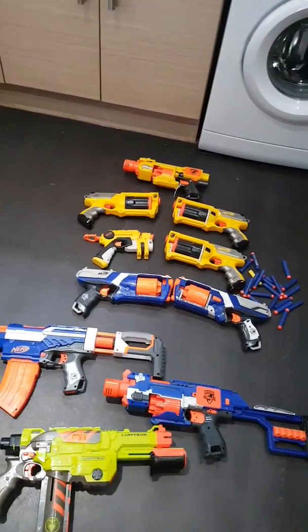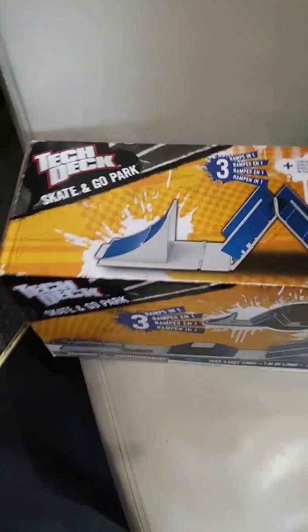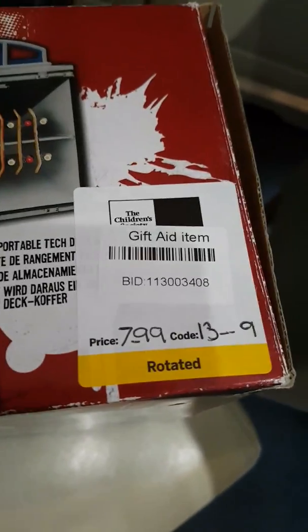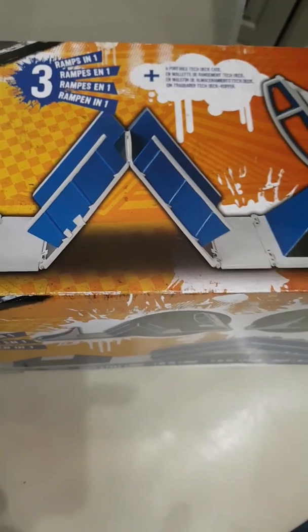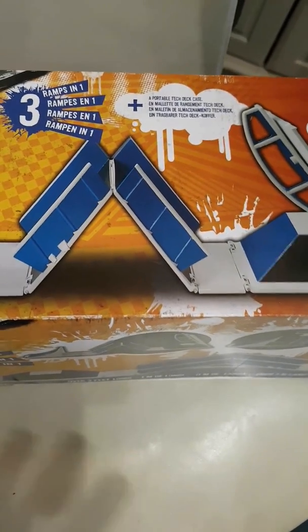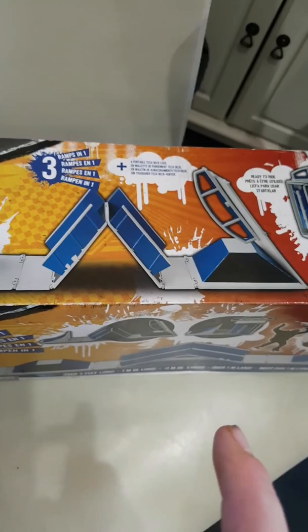And then I think yesterday and the day before, I picked up a couple of bits from charity shops, and this is a Tech Deck, brand new in the box, still got the price tag on it. £7.99 I paid for that, and I have checked inside and it's got all the inserts still in it and everything like that. Brand new on eBay right now, I'm not sure whether a lot have sold because of the price, they're currently on eBay for £54.